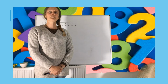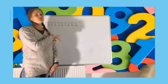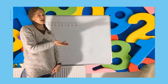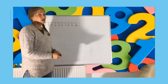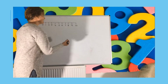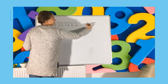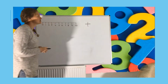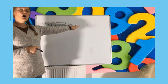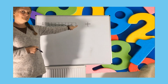Okay, so the number will always go up the number line, not down, because if it was going down, we would be taking away or subtracting, and we're not subtracting, we're adding. The sign that tells us that we are adding is this one. This is the plus sign. Plus means addition. Whenever you see this, you know that you're going to add the two numbers together to get a bigger number.